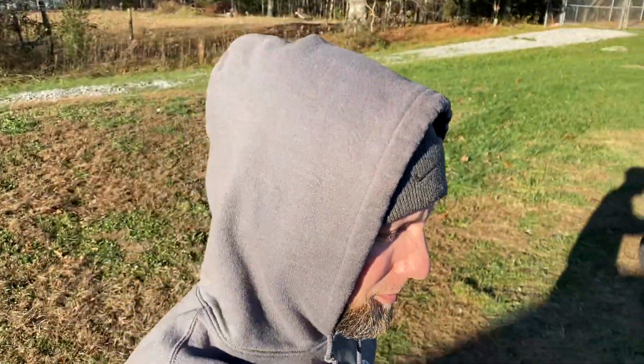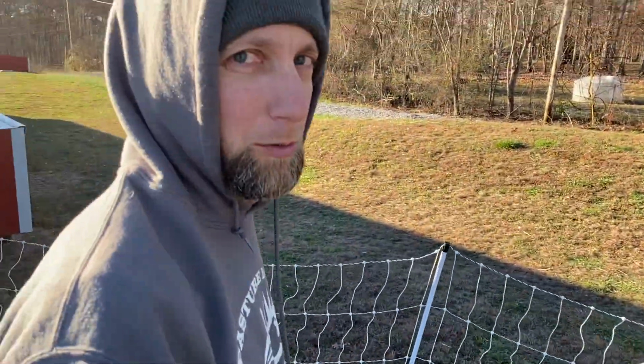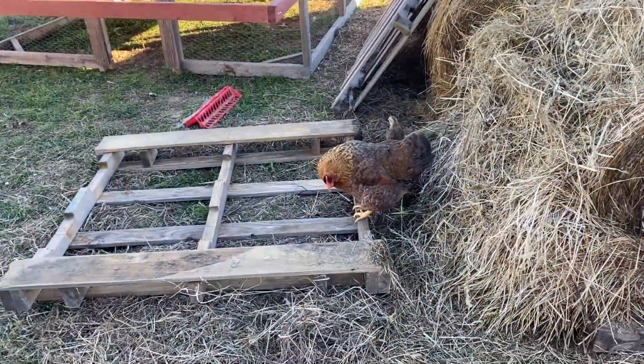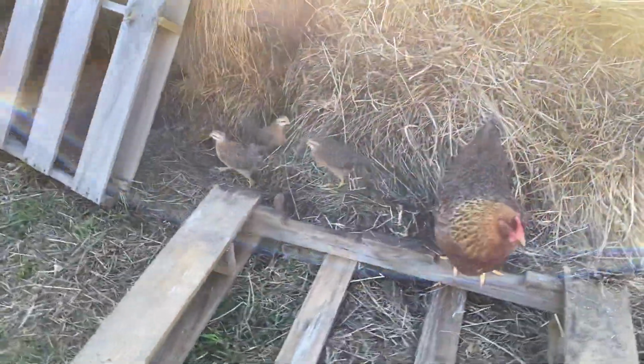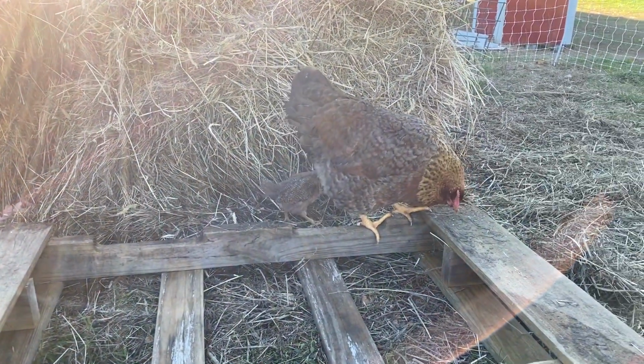All right, just a quick update on Betty, the Bielefelder mama. Woo, almost fell over the fence. And her chicks, they have been in here the whole time. They are doing great. Chicks are doing well. They're still hiding under mama when they're cold. But she's been a good mama.